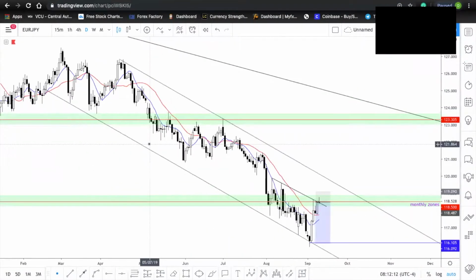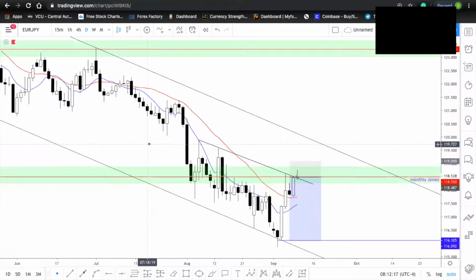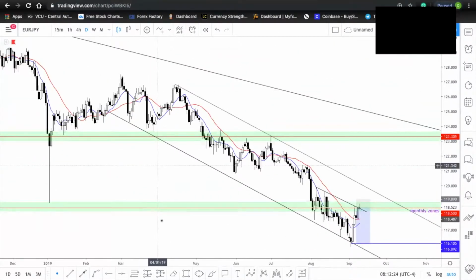All right, so Euro JPY. Personally I was looking for some selling positions. We still need to hold off though to get some rejection. Number one, we need to find the trend. The trend is down. How do we know the trend is down? Simply by looking at the swing highs. We're creating another lower swing high, and another lower swing high. Along with that, we also have lower lows, lower lows, lower lows. So by definition, we are in a downtrend.